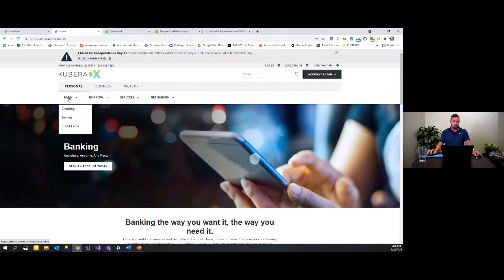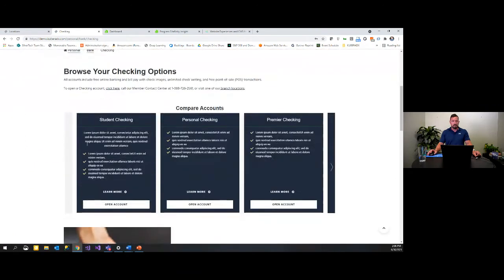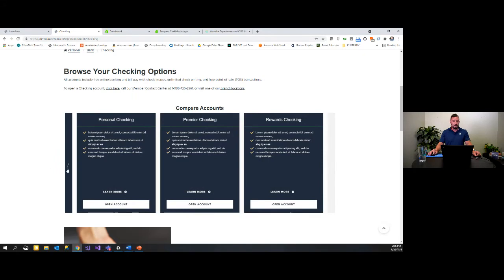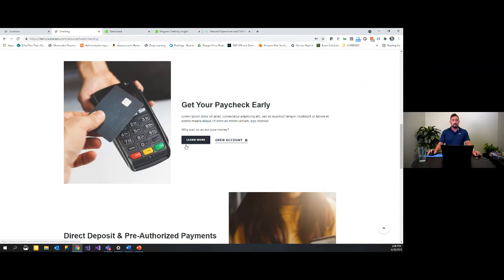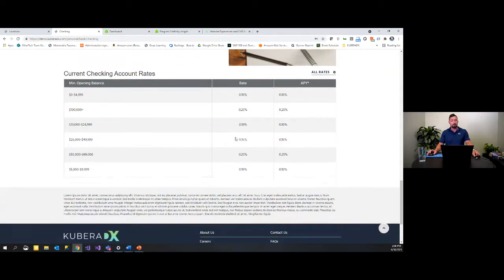If I jump into an inner page, let's say checking, you'll see things like comparison tables, so you can compare all your different products, a nice, easy-to-use interface, different types of featured content, different imagery and things like that. Rates tables, you can see all the rates here. And as I jump into the back end of the content management system, I'll show how easy it is to manage those in one place and then update them throughout the website.